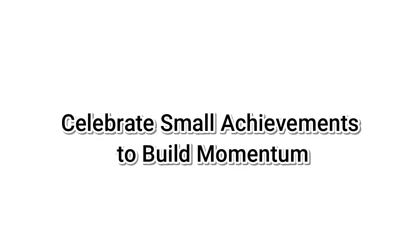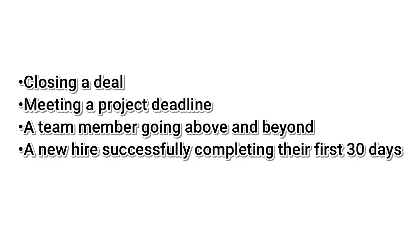Next, celebrate small achievements to build momentum. Many leaders only celebrate big milestones, like hitting an annual goal. But small wins fuel motivation and team engagement. Some examples of these small wins could be: celebrate closing a deal, meeting a project deadline, a team member going above and beyond, a new hire successfully completing their first 30 days.